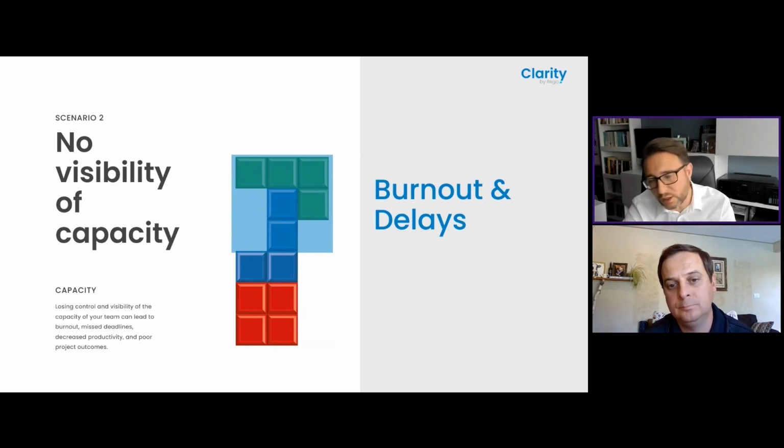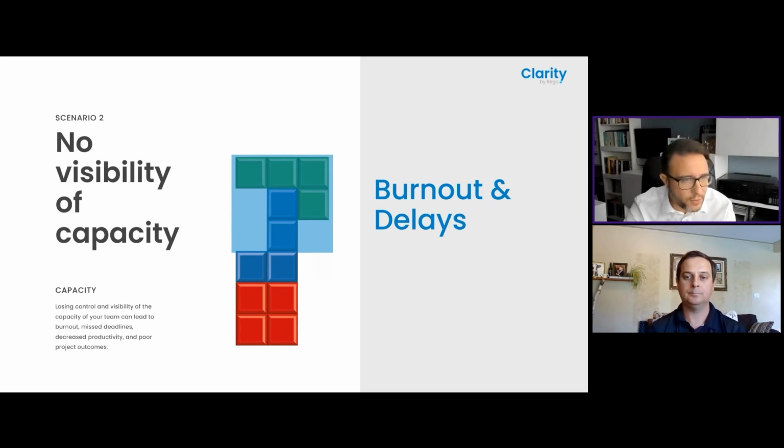Of course, when you're asking a team to do a ton of work, it's very likely that they're going to be delayed, which leads to project delays and that ripple effect where it then affects resource management again. Essentially, if you haven't got control of the capacity of your team, you're going to be stacking project demands on top of each other. But the problem is we don't know where the gaps are, or if there's any room at all to do additional work. So work starts piling up in a completely disorganized way. Teams get overwhelmed, leading to increased stress levels and eventually burnout and delayed projects.